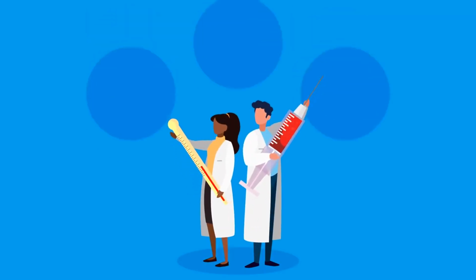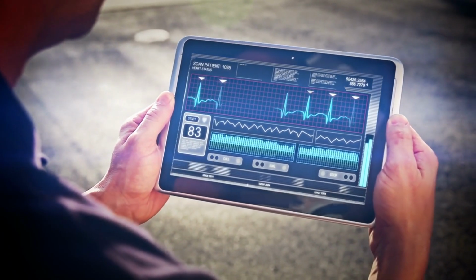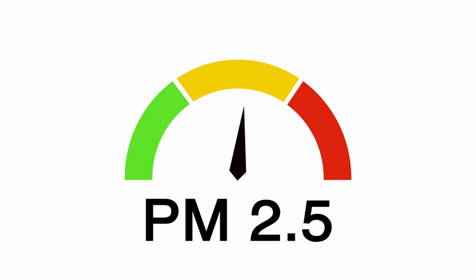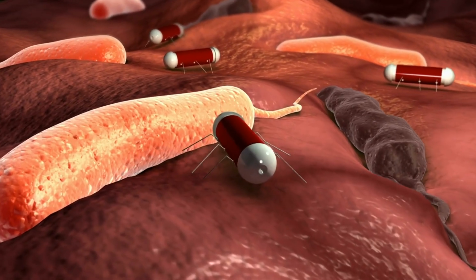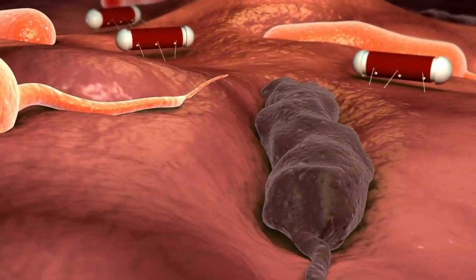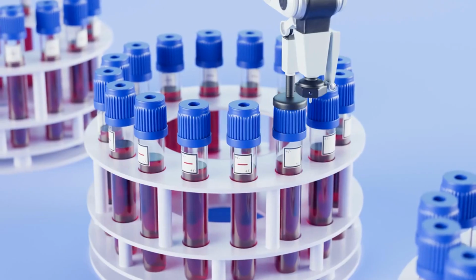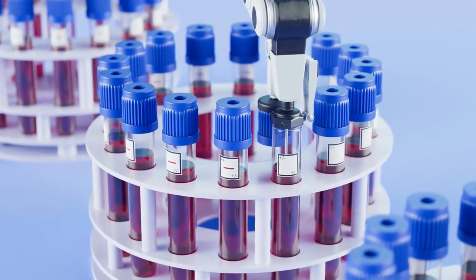Safety and biocompatibility. Ensuring the safety and biocompatibility of nanobots is crucial. Researchers must carefully evaluate the potential toxic effects of nanobots on the body and ensure that they do not cause unintended harm. Nanobots must undergo rigorous testing and regulatory approval before they can be used in clinical settings. This process can be time-consuming and requires thorough evaluation of their safety and efficacy.